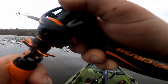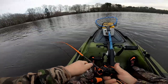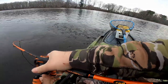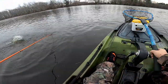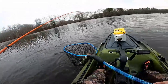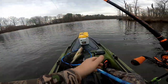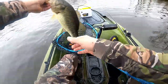Oh, I think I got one. Yeah, dude. Swim bait. Oh, I wasn't even paying attention. I still don't know what it is. Oh, it's a bass. Get in there. Here we go. Slow roll on a swim bait. Oh, he's decent too. Oh yeah.